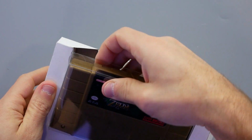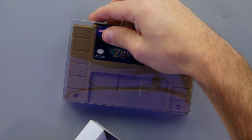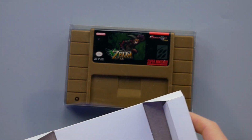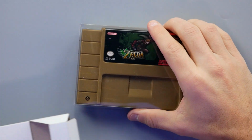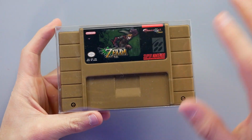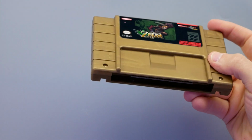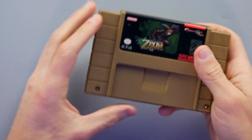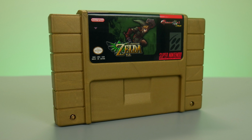They put another plastic protector over it. So we had one over the box. The box was also sealed, and then we have plastic over this. So, I mean, they went above and beyond when it came to trying to just protect this in shipping. Take that out of there, and it's supposed to be kind of like a gold or bronze color to it. The label looks pretty good.